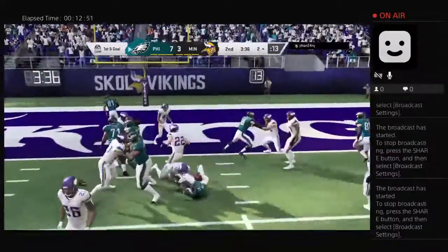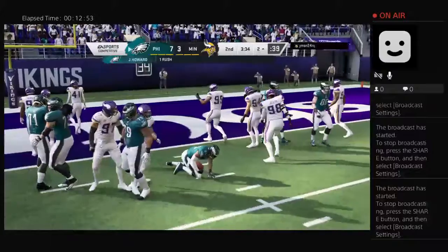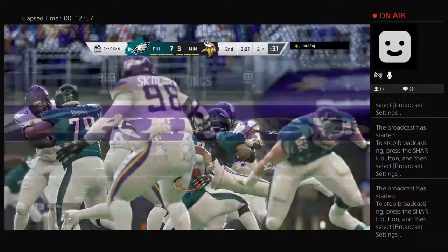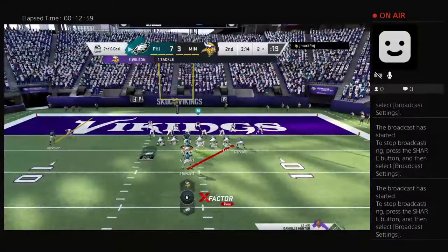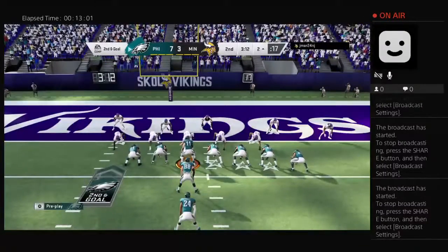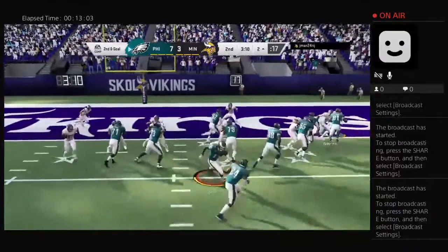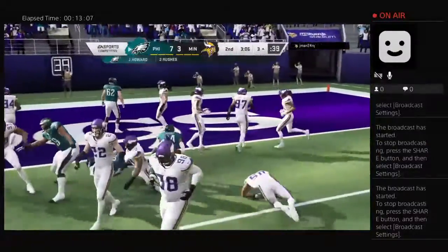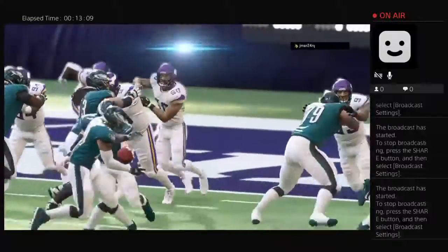Trying to punch it in with Howard. Nothing doing there. They're going to wind up holding him at the 2. No gain there, and it's going to set up second and goal. Second and goal, and they will try again from the 2-yard line. They'll try again with Howard. And he's going to get this back to the 3-yard line and no further.